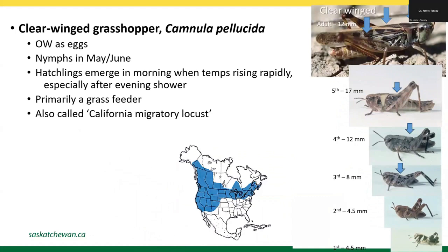And this will be the last pest species that we talk about in detail. This is the clearwing grasshopper. They're going to be one of the later ones to come up. Their nymphs are going to be produced a couple of weeks after migratory grasshopper come up. Why these ones are relatively important is that they are grass specialists. So that is, they really like cereals.